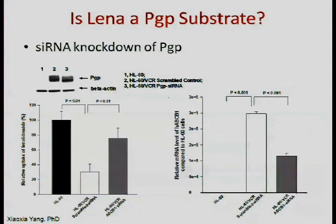So we did siRNA knockdown of PGP as well, where we were looking at, again, our HL60 and HL60 VCR cell model, basically showing that in the HL60 cells, we don't see any protein with our Western blot, and that we can see, if you believe me, there's a decrease in protein expression here with the siRNA knockdown. And then in this same experiment, we showed that we could alter the transport or the uptake again in these cells with this knockdown of the PGP gene. And then here we're showing the RNA levels have been modulated with the knockdown.